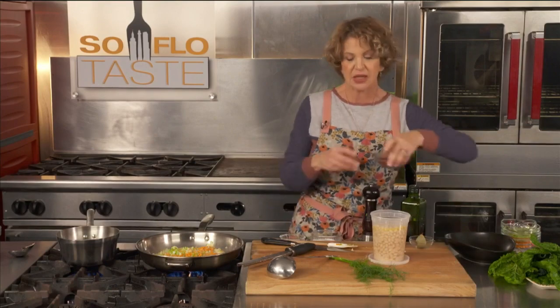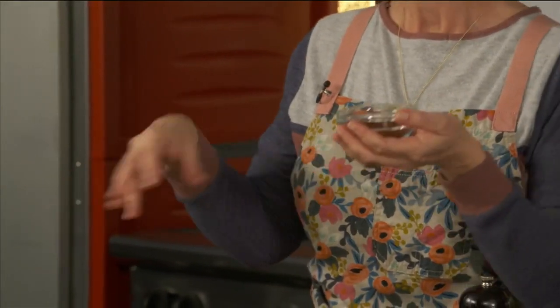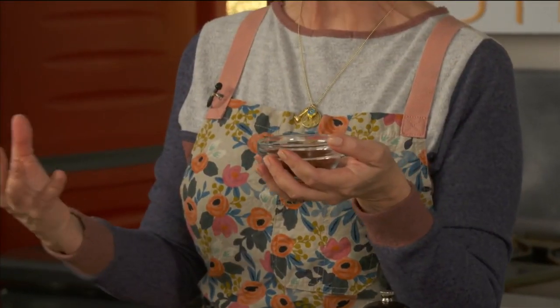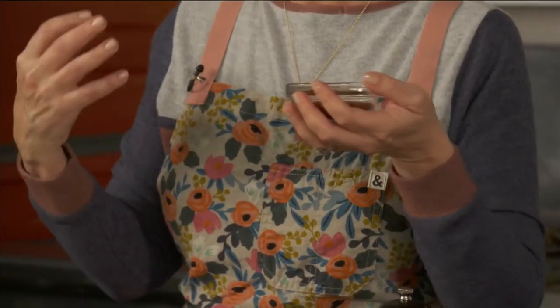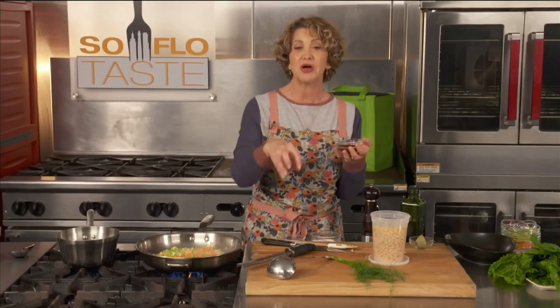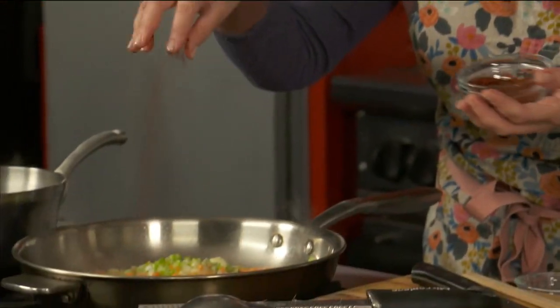I also have a little Aleppo. I love a little bit of heat in this. Basically what I'm making is braised greens with white beans. So it's not a soup, but it's kind of stewy, but very light. It can be eaten all day long. You can even poach eggs in it in the morning. Just wonderful. So I'm going to season this with a little Aleppo.